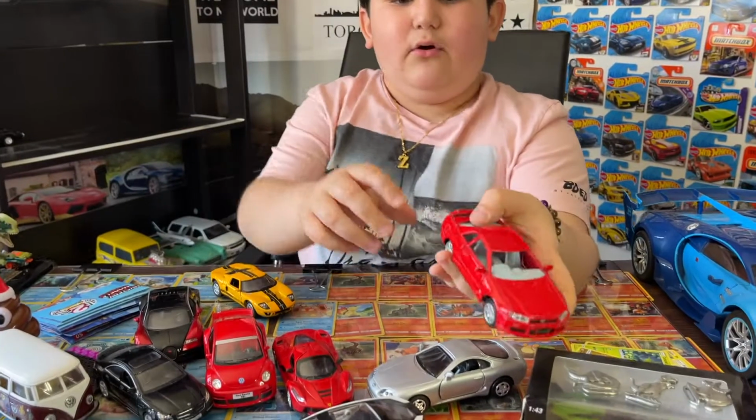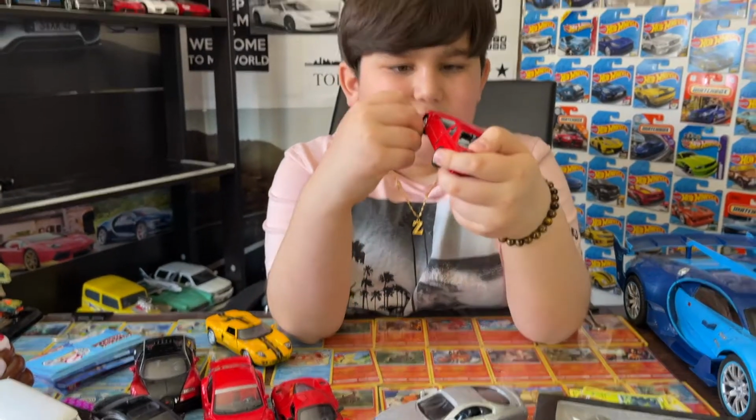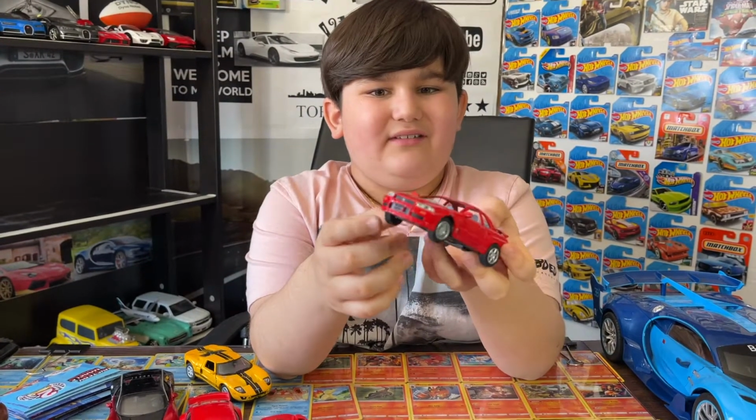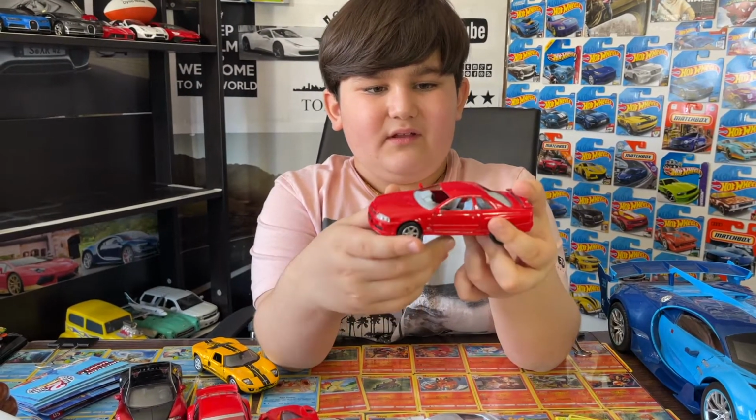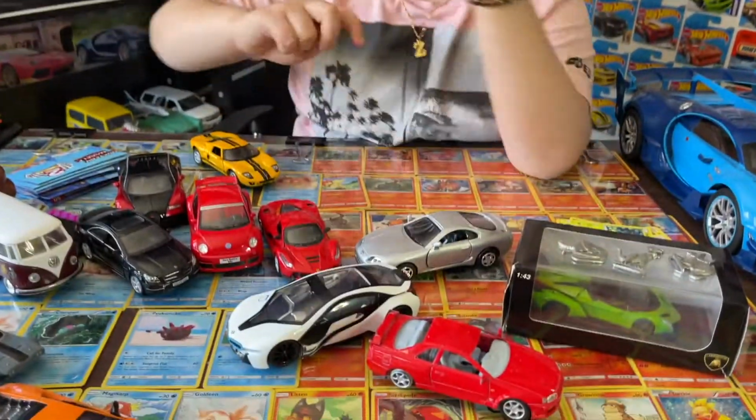But you know, like the logo for the Nissan Skyline? I always thought the logo for the Nissan Skyline was like the Bugatti logo. But yeah, here it is. Pretty nice. Let's put it right here.